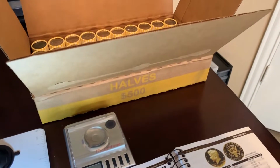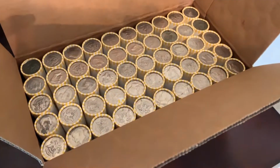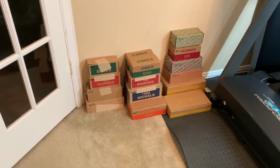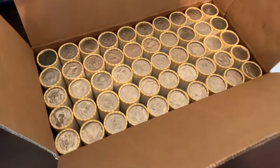So this is officially my first full coin roll box hunt. It's going to be $50. And as you can see, there's all the ones that I ordered over the past several weeks. And this is the one we're going to start with. I've already opened it up.